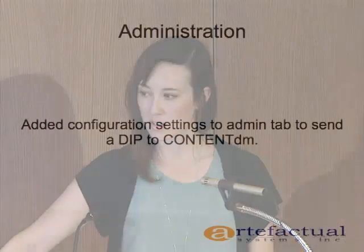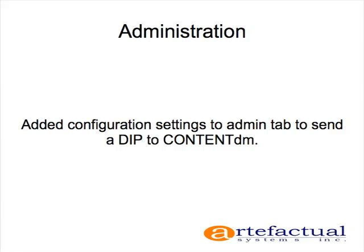And we actually brought someone in from SFU who was just really good at coding to do this. So that's another way we partnered with someone outside of Archivematica, and we paid him to do this, but he just knew what he was doing, and it was great to have someone who was enthusiastic about the project do it. We've also added a workflow step in Archivematica ingest to select where you're going to send your CONTENTdm upload. And then we've also changed the way that you can administer Archivematica in our administration tab, which I'll show you. We've added configuration settings to send a DIP to CONTENTdm, so you can configure exactly where it's going in CONTENTdm.